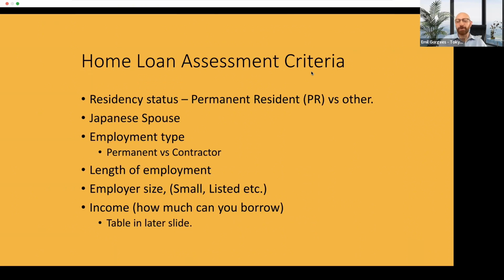And also the big one is your income. How much can you borrow? All right, so we'll look at that in a bit. So the only things that for a foreigner really that you need to consider that's different is your residency status and if you have a Japanese spouse. Apart from that, once you clear those, everything else will get assessed the same as a Japanese citizen. Your employer, length of employment, the size of the company, how long you've been there, and your income.